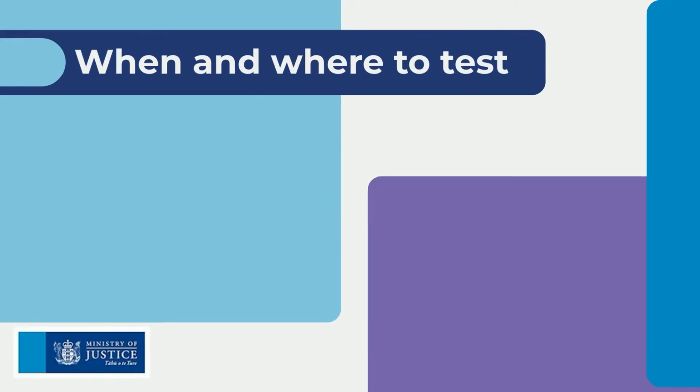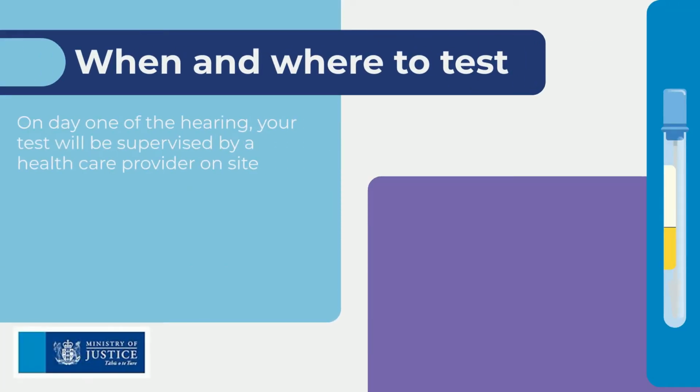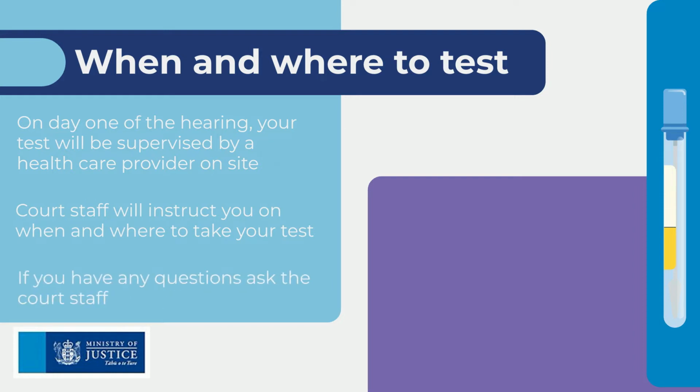When and where to take your test. On day one of the hearing, your test will be supervised by a healthcare provider on site. Court staff will instruct you on when and where to take your test. If you have any questions, ask a member of the court staff.